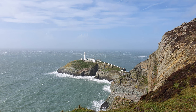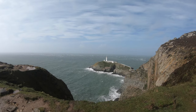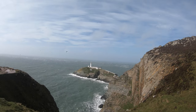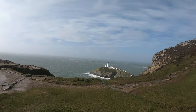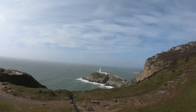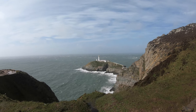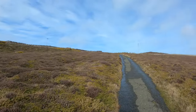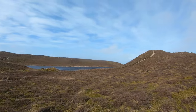The back of the car park and down the hill is views over the South Stack Lighthouse. It's that windy, it's blowing in water from the sea. It's like it's raining. Wow. Super windy. Wow, the wind.